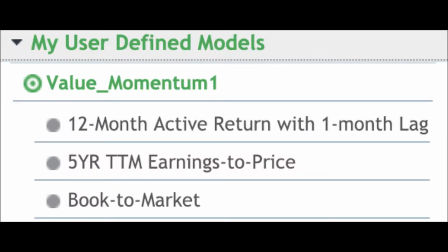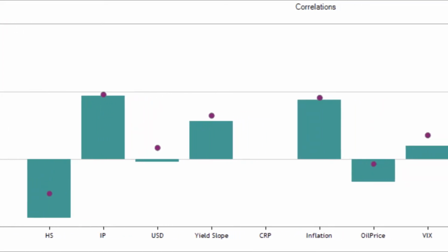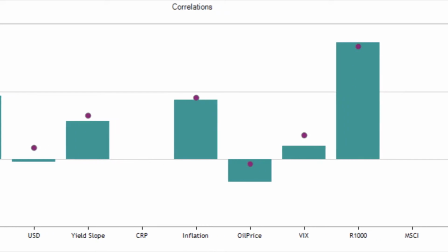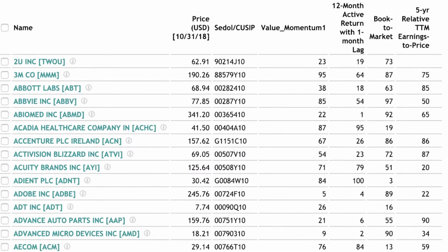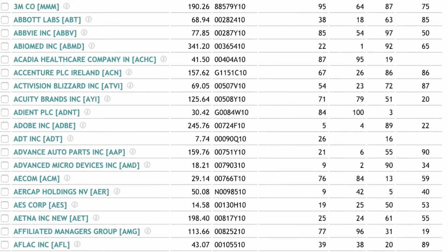The second factor we used was the 5-year relative trailing 12 months earnings to price, which is defined as a stock's current trailing 12 months earnings per share before extra items to price ratio minus the average of the EPS in the last 60 months scaled by the standard deviation of the EPS over the same period. Market ranks this factor in descending order. The third factor that we used was the book to market. It is defined as the most recently reported book value per share for a stock deflated by its trading price.